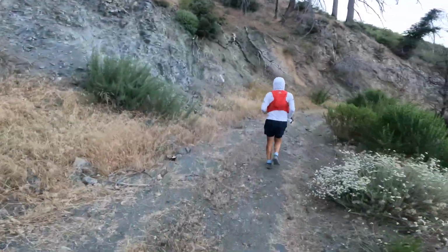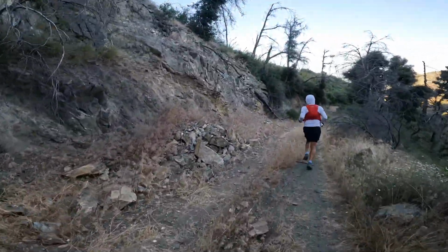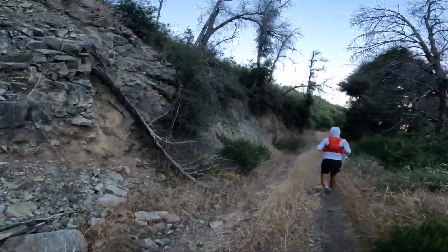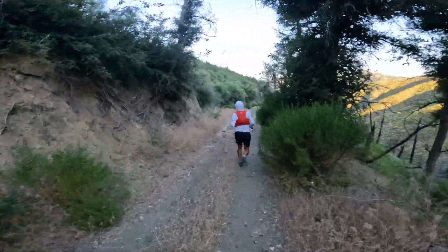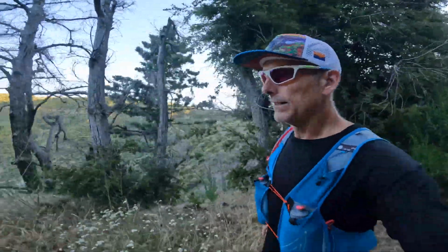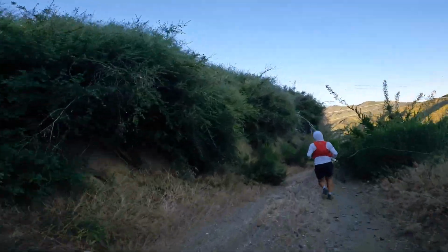So Sean and I were just talking about how hot it's going to be in here when we're in the race, because it should be early to mid-afternoon for most. Yeah, because this sun is going to be sitting right up there. Full exposure.